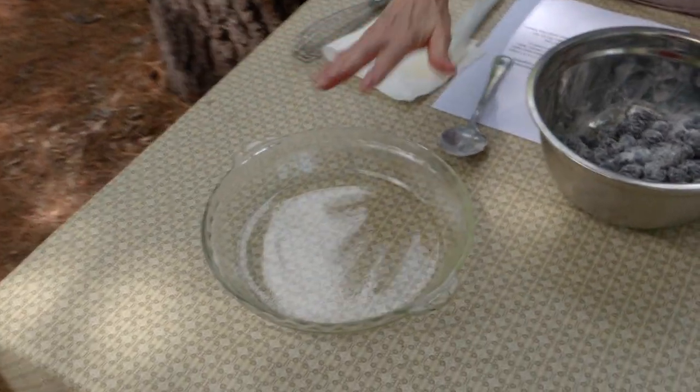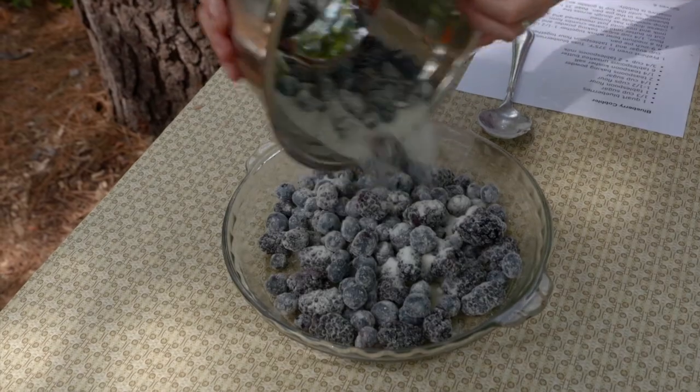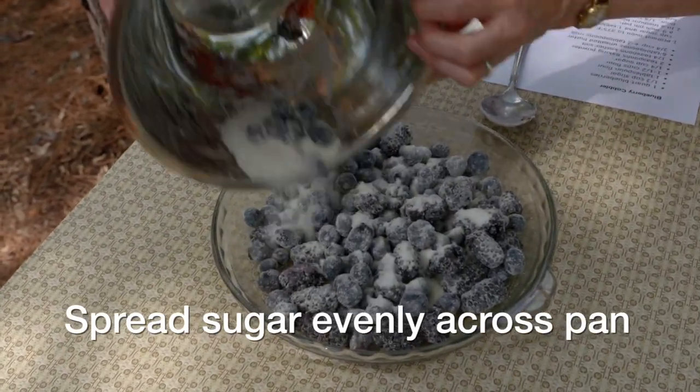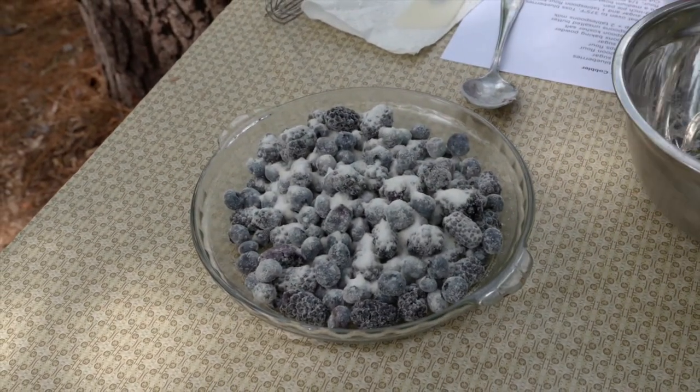Now this I have sprayed with a nonstick spray. If you don't like those, you could coat it with butter, just a little bit. And then you'll notice that the sugar shakes to the bottom, so kind of spread that around as well, or you'll end up with it all in one place and it may crystallize on you later. If you wanted to, you could stir that around a little bit too.